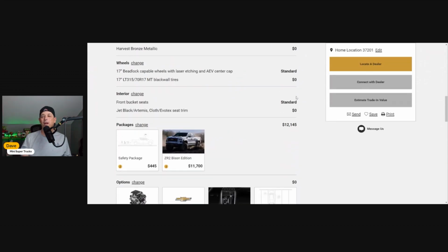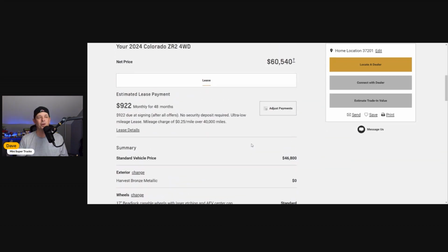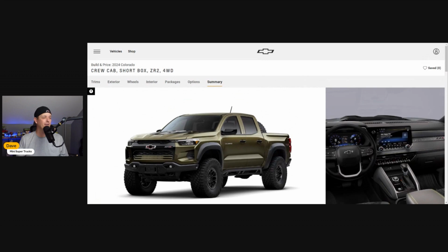$60,540. Really, the only upgrade was the ZR2 Bison package. So that is pretty trippy. So in the comments below, let me know what you think about this. So whether it be 2-wheel drive, 4-wheel drive, or this ZR2, I'm going to drive Chevrolet. Come on. You've sent me the big boy. Now send me the little boy.